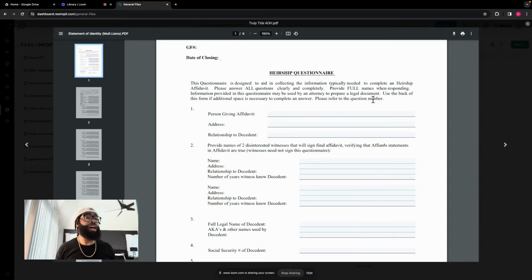All right, so provide full names when responding. Information provided in this questionnaire may be used by an attorney to prepare a legal document. It will be used by an attorney to prepare a legal document, okay? After you complete this form, this is like a rough draft, and then the title attorneys will go through and review everything, bring up any red flags, make sure everything is on the up and up, all of the information matches, and then they will type this up and redo the affidavit, and that will be the final copy that will need to be notarized and will be submitted to the county for recording, all right?